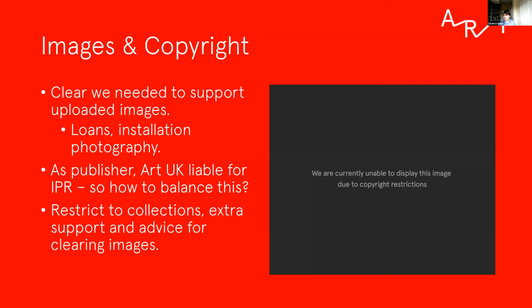But as a digital publisher, we are liable for the intellectual property rights. We have to make sure the images that go on our platform are cleared. We have the consent of the artist or the estate or the rights holder. We make sure we've established all moral rights are in place. And trying to balance how we are able to clear and manage that versus giving people a certain amount of freedom proved to be a real challenge.